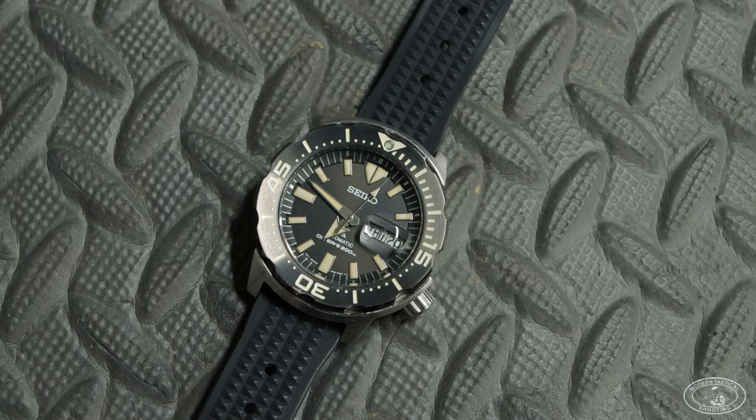So I'd probably still go with that Casio Pro Trek. I think it's a super handy watch. Now, one honorable mention I do want to talk about, and that is this Seiko automatic dive watch. Now, this is a Seiko Monster. It's totally old school, but let me talk about why.